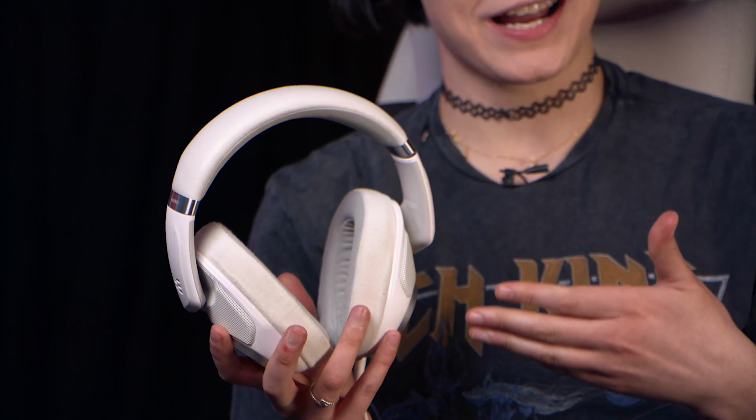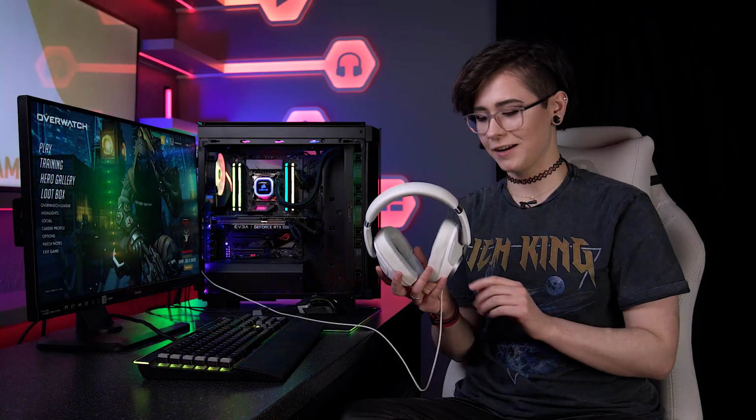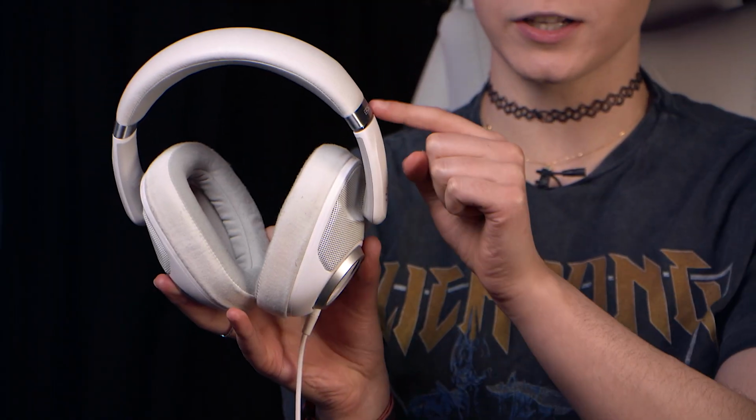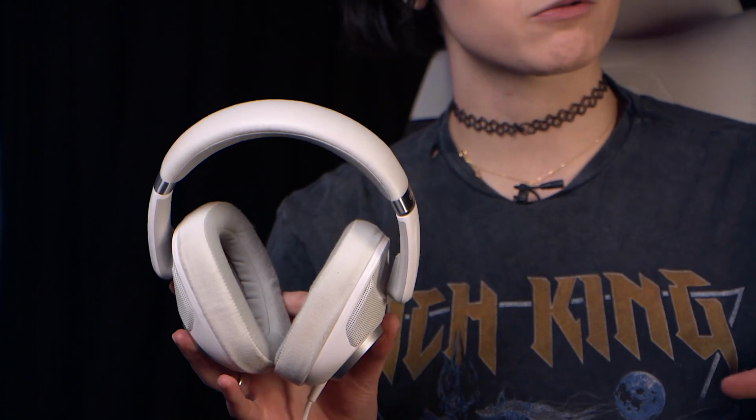These are the Epos H6 Pro. These are very well loved and they are my current headset that I use on stream. I've used them a lot and I've used them for a really long time. So let's go through the look. These look really nice in my opinion, and I think it's because of the white. The white really stands out and I love the silver features along the side here. They're a mix between modern headsets and the Beyerdynamic style ones, which I think is the reason why I really like them.